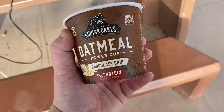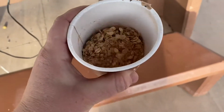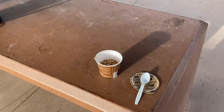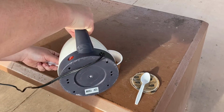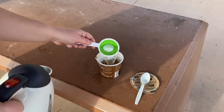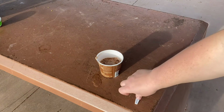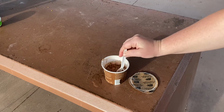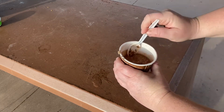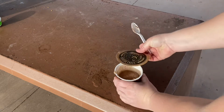I have seen a lot of advertisements for these Kodiak Cakes for their pancakes. So I found this. It's a power cup, 14 grams of protein, chocolate chips. So I'm going to try this for breakfast. You just gotta add water. All right, so this just calls for a 1/3 cup of hot water. So I'm gonna pour that in. And then it says to cover it and let it sit for a minute.